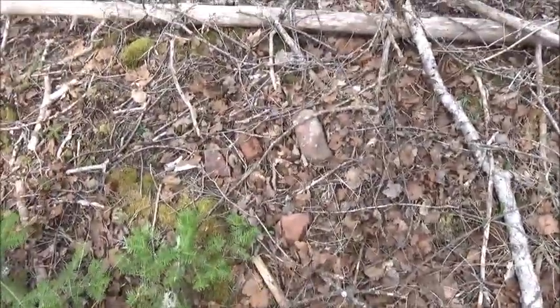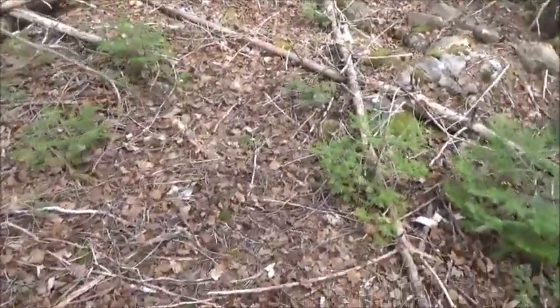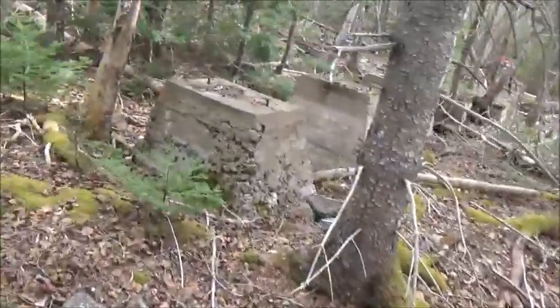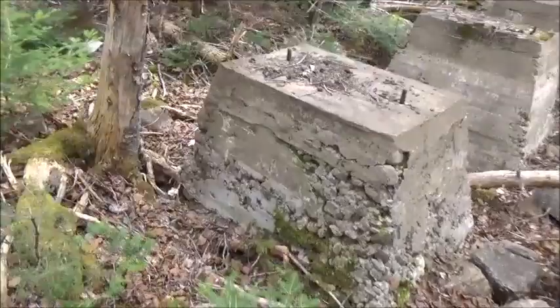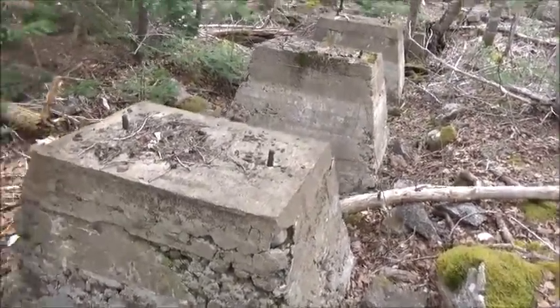Brick. There's some brick right there. Yep. Concrete that's at least 100 years old. Still looks pretty sturdy.